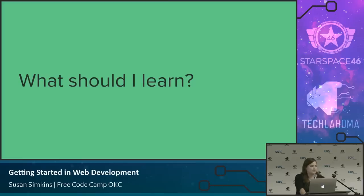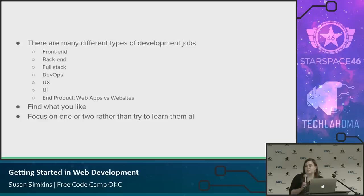So obviously, with the technical skills, one of the biggest questions people have is, what should I learn? And this is a really hard one, because there are so many different types of development jobs out there. There are so many libraries, so many frameworks, lots of different languages. You can do front end, you can do back end, you could be a full stack developer, you could do DevOps. You could focus on UX development like I did for a while, which, in terms of coding, is a lot of prototyping and using those to create user tests, UI development. Even whether you work on applications or websites, the type of development and the skills you need are going to be much different.